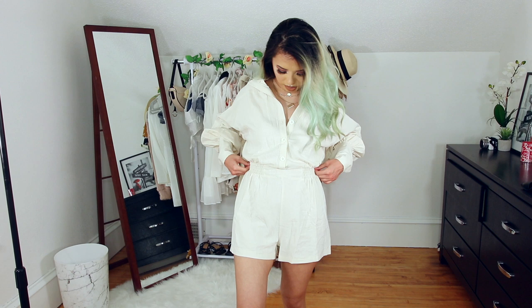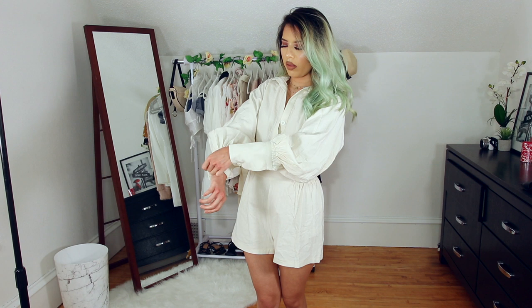It does have this super stretchy elastic detailing here on the waist. Like I said earlier, the sleeves are super massive. Because my arms are really short, it looks kind of funny on me. What I did was I just fold the cuff part in. Earlier there were 3 buttons showing, now there's only 2. Here's 2 buttons showing versus 3. You can see this side looks so much better.